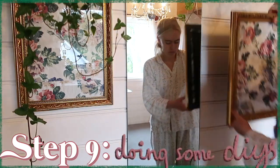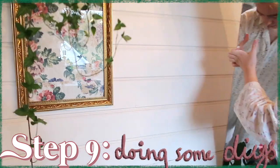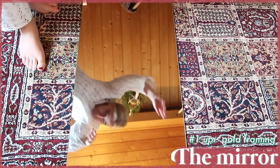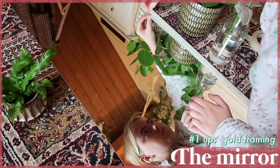Then this, of course, wouldn't be a real room transformation without any DIYs. So I have 3 DIYs coming up for you. I hope you understand how I do this. In the DIYs that are a little bit more complicated, I tried drawing some instructions for you, so I hope you enjoy this.